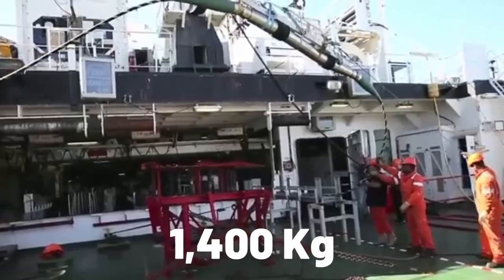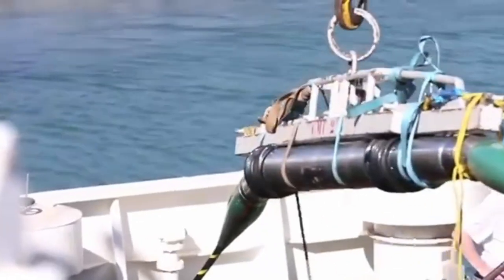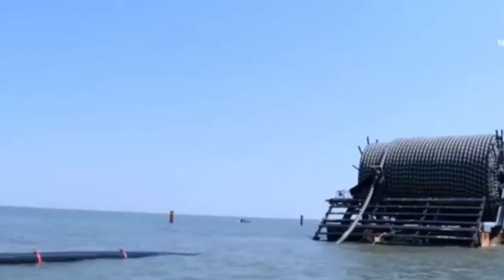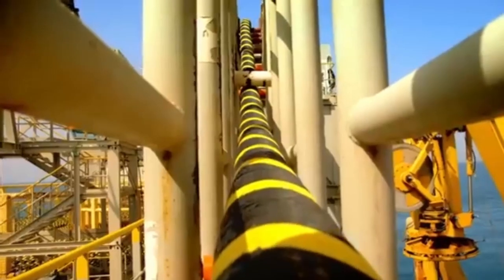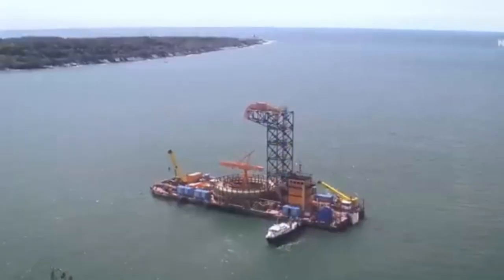Modern submarine cables are 1 inch thick, and the weight of 1 kilometer of wire is about 1,400 kilos, which is roughly the same weight as a sedan car. For installation in the sea, thousands of kilometers of wire are laid in one continuous piece on the sea floor with the help of special ships.